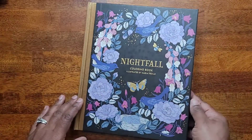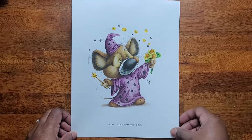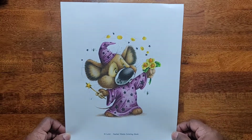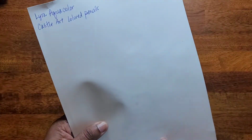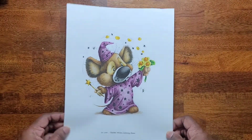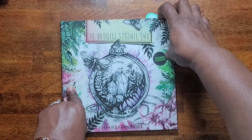So that again was Nightfall by Maria Trolet. I also colored this image here in Love. This is a Rachel Mintz grayscale image from a PDF book that I bought. And I love the way he turned out. So cute. These books are so cute. And this one, I used Lyra Aqua Color and Castle Art Color Pencils. So, very nice.